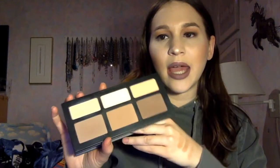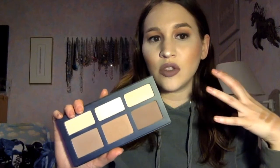It's very, very pigmented, but it also blends out very easily. My hair is driving me crazy. That's what I really like about it, is that it can look a little bit muddy, but once you blend it out, it looks really beautiful. And I mainly only use this part of the palette. I don't really use this side of the palette, which I feel like is kind of a waste because I only use these 3 colors, but they're so beautiful on the skin. And they give you a really nice chiseled contour.